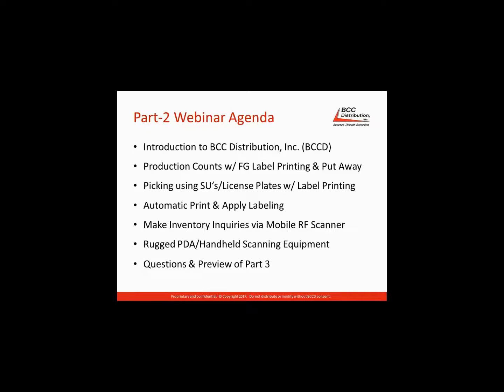Specifically, as you see here on our agenda, it'll start with a brief introduction to BCC Distribution and our Train ASAP solution. Again, we'll get into production counting, including printing labels for identification of finished goods, including put away, picking for delivery using license plates and SAP storage units, and examples of print and apply, with some video examples that are pretty cool that will show you how that technology works.